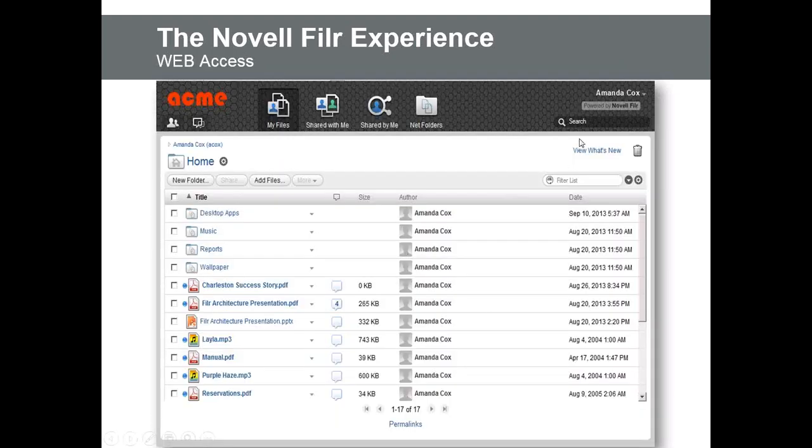This is the web interface that I mentioned before that we have for Filr. You'll see that it has the same capabilities in terms of My Files, shared with me, shared by me, and net folders. So this, again, if you're sitting in an internet cafe or something like that, gives you access to all of those files without needing to do complicated VPNs or anything else. You have access to everything from that browser interface.